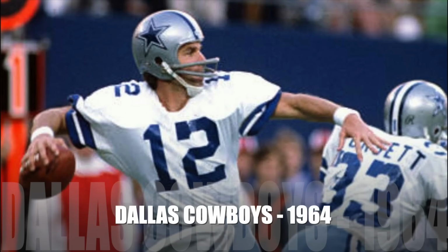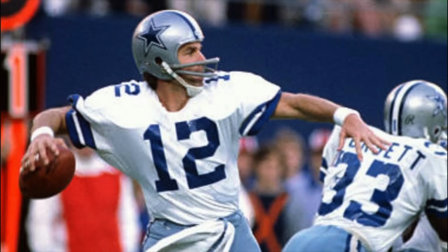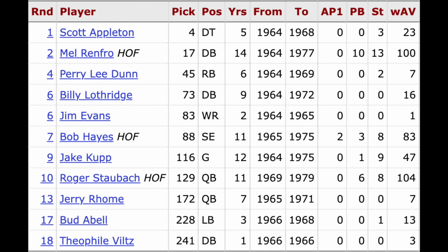Some of you might think, oh, it has to be one of those draft classes from the early 90s that they got from the Herschel Walker trade. Well, no, sir, it's not. In fact, the Cowboys' longest string of success was easily from the mid-60s to the early 80s, and this draft was a big part of that foundation. They drafted 3 Hall of Famers.